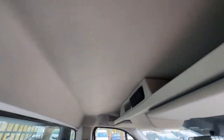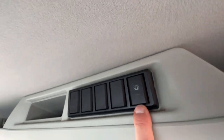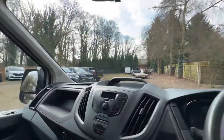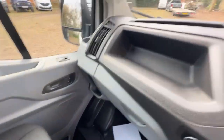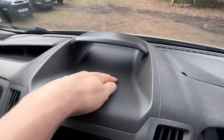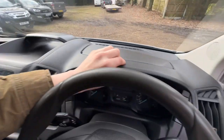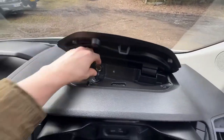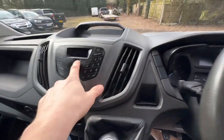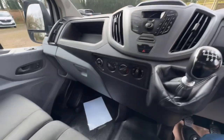Roof lining is nice and clean, and it's free from damage. Got a light button there, but there's no flashing light on it for some reason. Everything looks nice and tidy. Dashboard is nice and clean. There's a few little marks from people using it just in there. You've got a 12-volt socket in there, and your AUX. It has got a USB on the head unit as well, so you can charge your phone up as well.